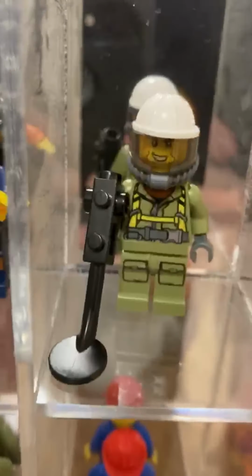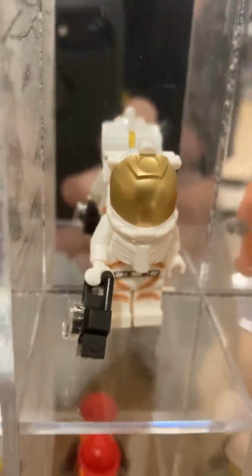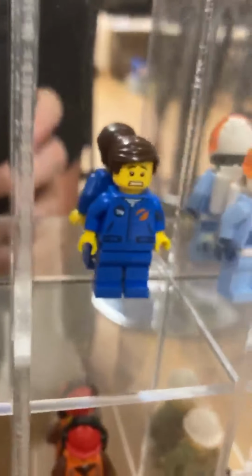Got some NASA figures, that robot. One of the trainers, one of the cadets, the welder. Then I've got the one lava figure. An astronaut. Cadet, astronaut, cadet, worker, lava, worker, and then a Claire, empty. And I have this table, which you guys have seen. It's just my display table.